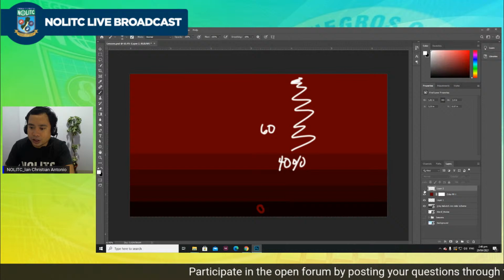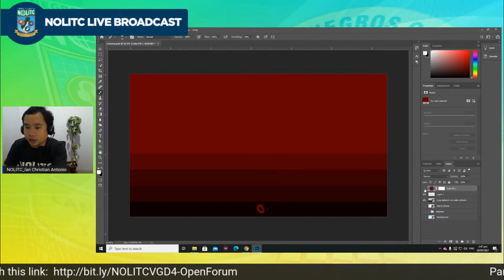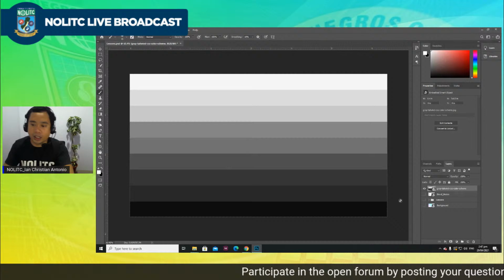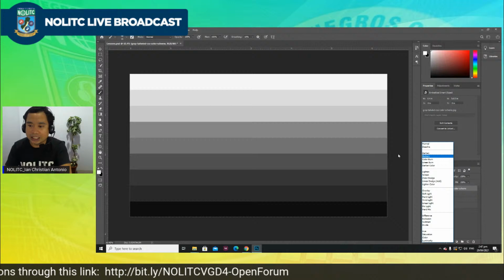Next is, ano yung next? We got Multiply. Erase ko to. Erase ko to. Erase ko to. For Multiply, sa pangalan pa lang is nandiyan na, medyo meron na tayong hint. Same din sa process ng ginagamit nating multiplication. Think of black as zero.